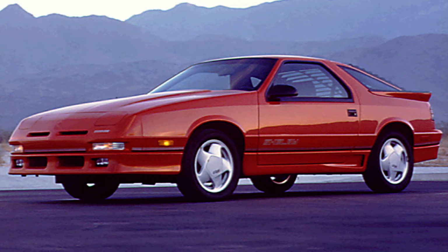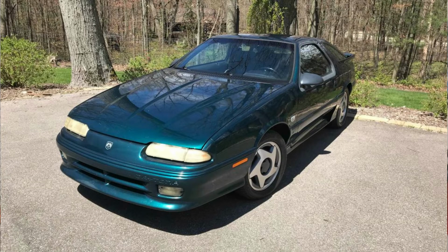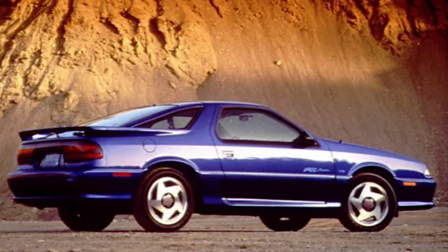Dodge basically stepped in their place, and one of the cars that they made was this Daytona IROC. Now this car was another sporty front wheel drive coupe, except this one had a turbocharged 2.2 liter 4-cylinder engine, which made 224 horsepower, and it also had a 5-speed manual transmission.